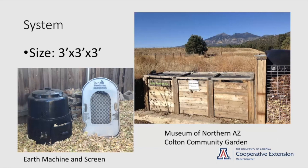Unfortunately, I don't have any really cool pictures of some systems that you guys have in Page, but here's a really great 3-bin system from the Museum of Northern Arizona. And this is where they first add their materials. So they're greens and they're browns. So they're nitrogen and carbon. And then when that starts breaking down, they will put it into the next bin. And then finally, when it's about to finish, they'll have it in this 3rd bin right here.